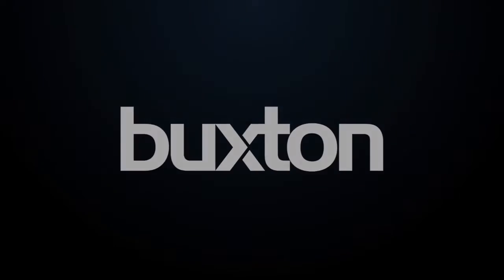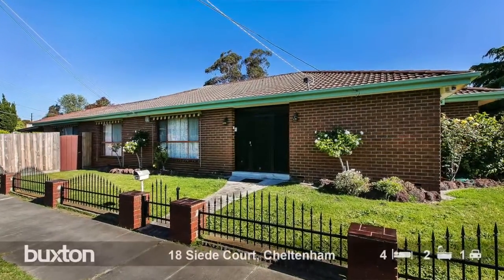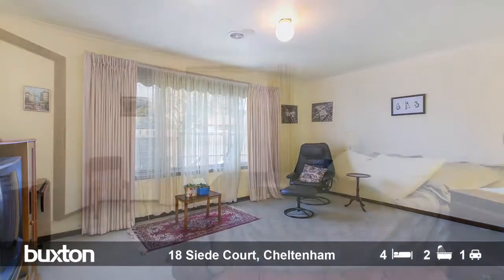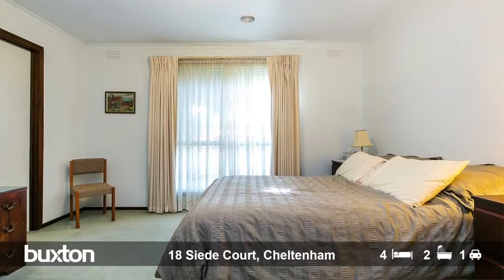This property has a truly versatile floor plan. It could either combine as a three bedroom with three living zones or a four bedroom with two living zones. And of course it has the bonus of the ensuite and the walk-in robe to the master bedroom.